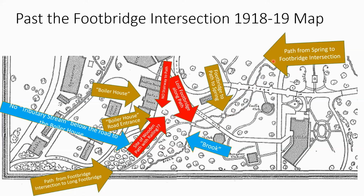So we've got the path from the spring to the footbridge intersection. We've got the footbridge to the path to the spring here. Still no lost footbridge. We do now have the lost footbridge along the path. We do now have the path from the footbridge intersection to the long footbridge. No wooden railing path here. So those features from that album are just not found in any of these maps.